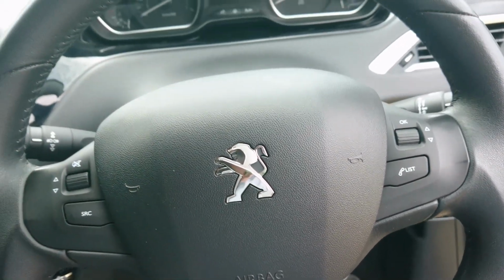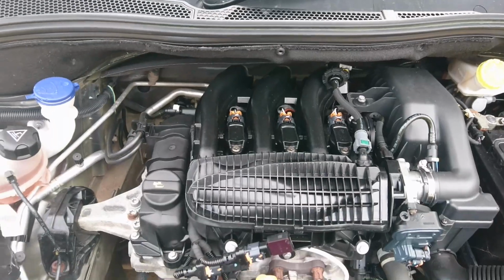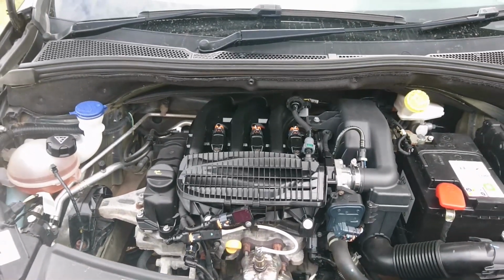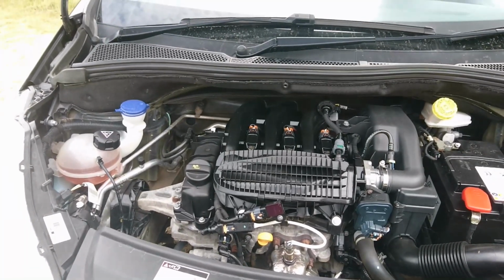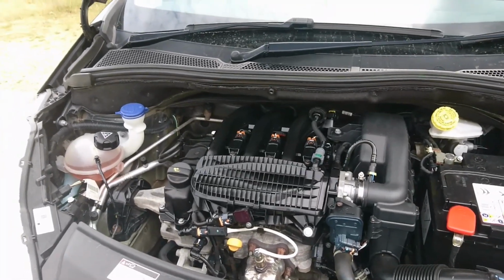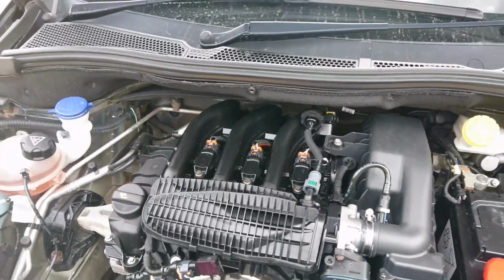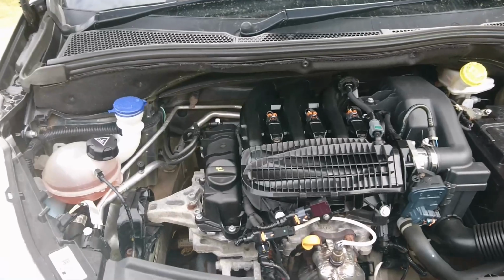Right, let's leave this small steering wheel behind and take a look under the bonnet, shall we? There we are, viewers, a very familiar power unit to those of you who've been watching Sensible Secondhand Reviews for some time. The 1.2 PureTech engine with 82 horsepower. Just 3 cylinders. You can see the coil packs or whatever they are at the top of there. And it looks kind of lost in this engine bay, to be honest.